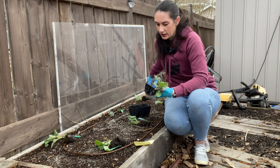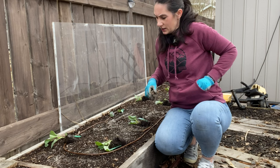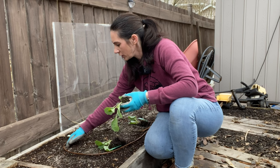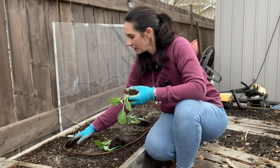Get those cabbages going here. The cabbage get planted the same way as the broccoli and cauliflower, so we're just gonna pop them in again, leaving about 18 inches. I'll probably leave a little bit more space for the mammoth red rock because it's a big cabbage, and I'll just be going about 6 inches in from the edge, and that should leave about a foot down the middle, and I'll try and kind of alternate these a little bit so they're not right one in front of the other.